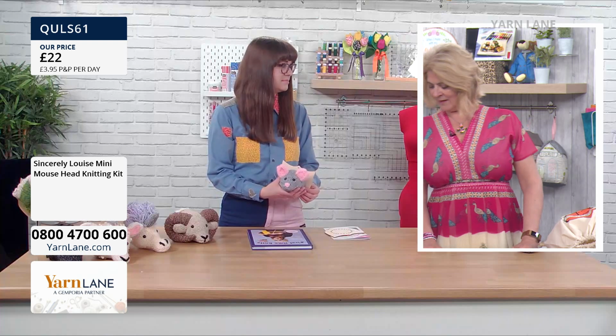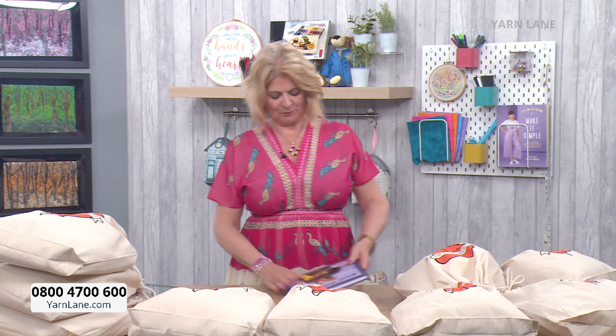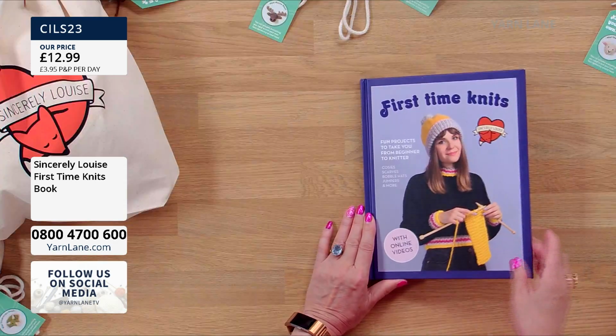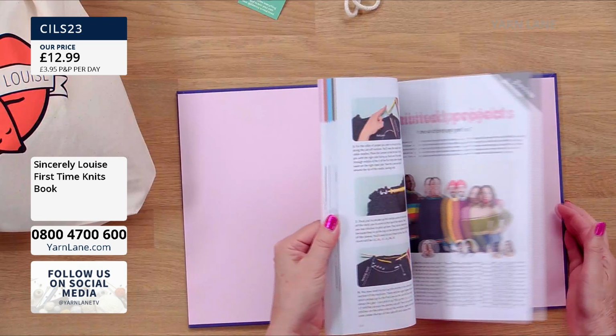Where do you want us to go next, Kat? We're going to go to the book. Good. Because we've mentioned this briefly, but we need to have a look. Because I love the way it's got you on the front cover here. Oh, it's got me on the cover, yeah. I think that's good, because you personify what you're teaching.